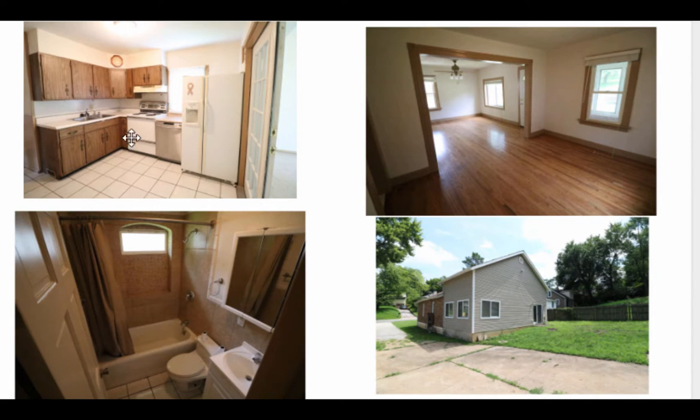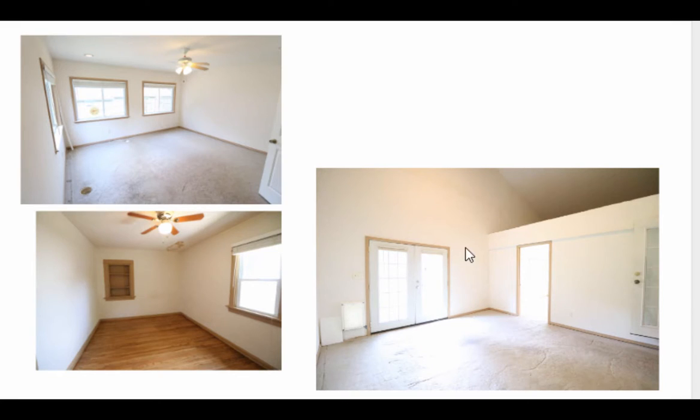Kitchen's decent, but it's fine for rental grade stuff. Bathroom's actually probably above par for the neighborhood and the price points. Hardwood floors in the living room, dining room area here. And it's got this big addition on the back, which is one thing I really liked about the property, and big vaulted ceiling you'll see in the next picture. Here's that back room. Master bedroom up here on the top left, and the second bedroom, hardwood floors. Again, nice property, in good shape as you can tell.